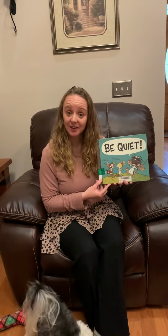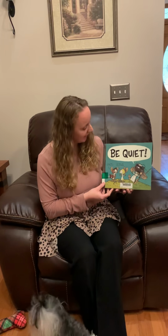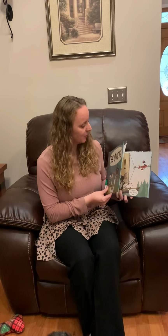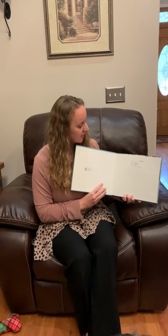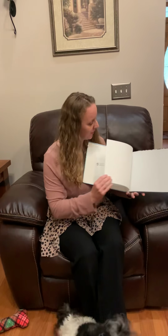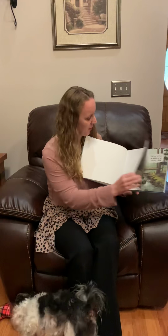This book, I got it from the Media Center right here at Smiley, and it's called Be Quiet. That's the title of the book. And this book is a 2.2 reading level. So if that's in your level, you can check it out. I will return it tomorrow.